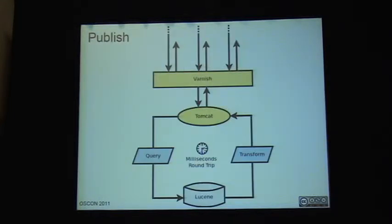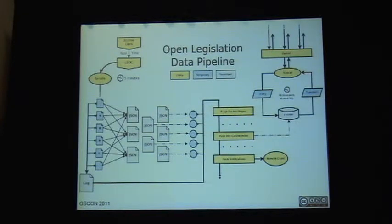The last step is the most straightforward step. We just publish it, like a normal web application. We've just got a Tomcat wrapping basically the Lucene engine, and we put Varnish in front. With that, we can put it all together, and it's a little more complicated than what we showed before, but it's still very simple with very few moving parts, and it's something that we think a lot of places could replicate with success for good service.